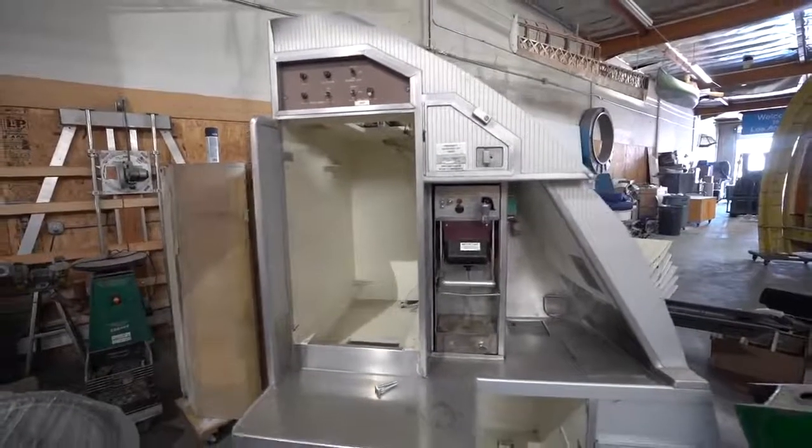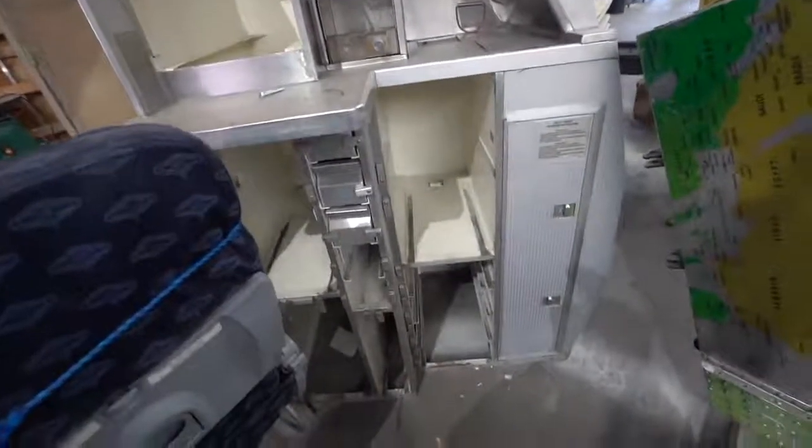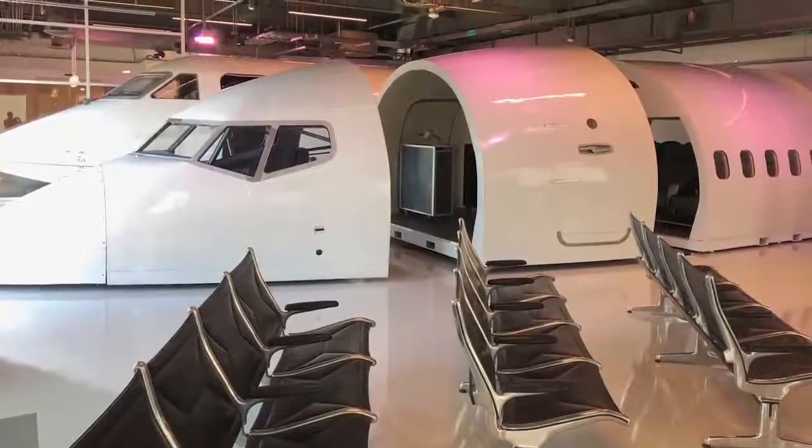Wow, I really like this part here. This is a galley. Wow, I couldn't imagine people are so creative here, taking all the pieces of leftover inside the airplane, taking them out from the graveyard, and now turning them into airline collectibles and furniture.